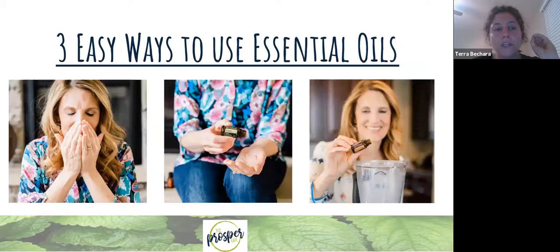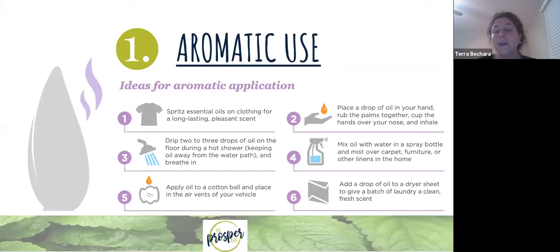And then I quickly wanted to go over the 3 ways we can use essential oils. So the first way is aromatically. And the aromatically, if everybody just puts their finger right above the bridge of their nose, that is where your olfactory nerve is. And that nerve connects to your brain, your limbic system. So when we breathe in natural compounds from essential oils, it goes through our olfactory nerve into our brain and then throughout our body. And that happens very quickly, like in as little as 30 seconds.